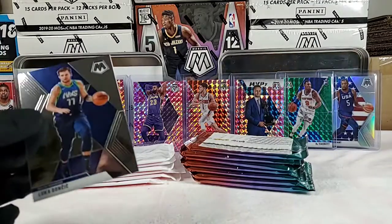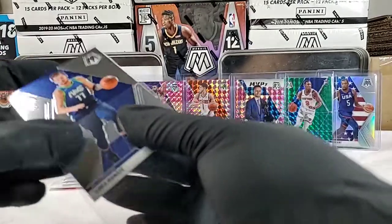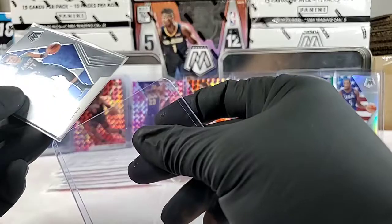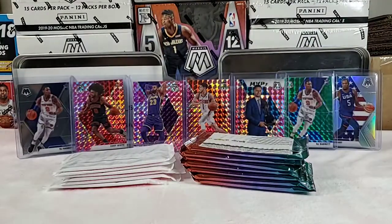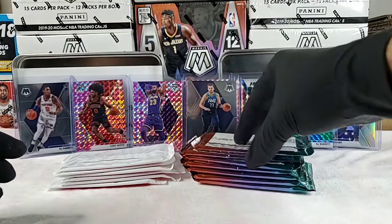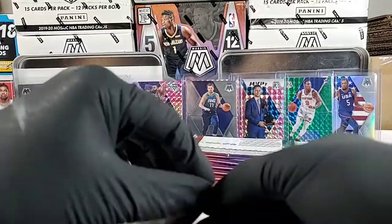Put Luka up here too for sure. So, starting to heat up. There we go. All right. Come on, Zion.